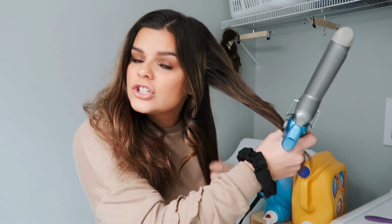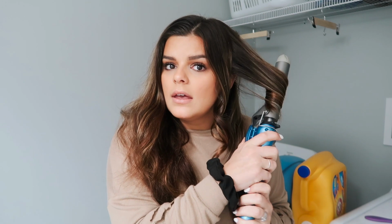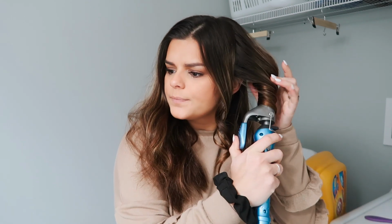I don't get right up at the root. I just let that be natural. See how I'm loosening it, I'm feathering it down? That kind of softens the curl. And then just let it go like that. And then I just take the next section of my hair and do the same thing. Don't get up at the root. I usually go a little above halfway. And then just keep loosening and feathering it down as you go.